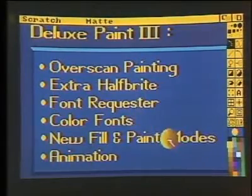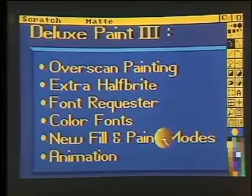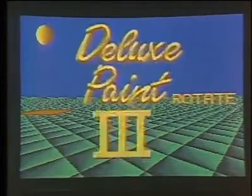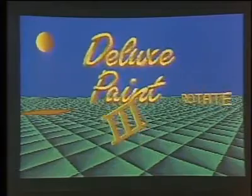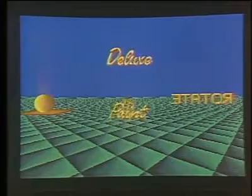There are new fill-in paint modes, but the most important feature, and I think the one I'm going to demonstrate today, is the animation capability. I'm going to play an animation that was created entirely in Deluxe Paint. As you can see, I can create three-dimensional transformations, moving any bitmap object through 3 dimensions.